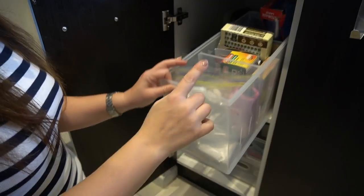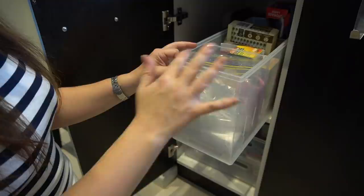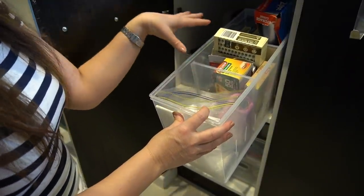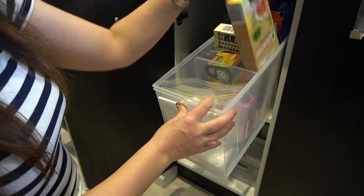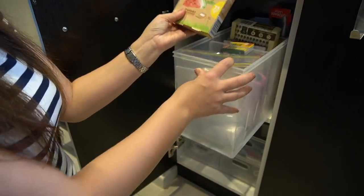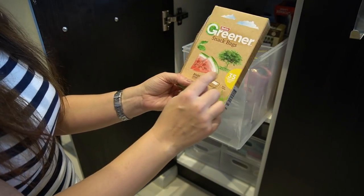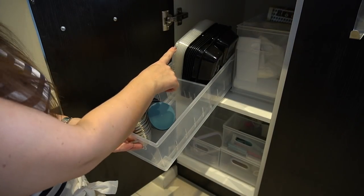In this top one, which is a deeper size, they're all modular and you can get different sizes, they all stack inside of each other. This is just where I have bin liners and things like paper lunch bags. And I do have some single-use kitchen items, but where possible, I always try to go for the greener option, which is degradable.